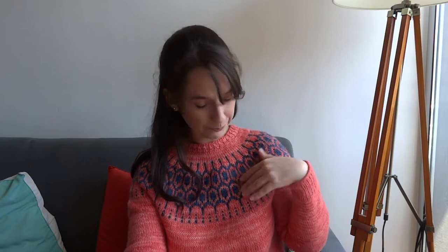So yeah, this is a DK weight yarn. This coral one is from a local store here in Santiago called Hilar. The name of the dyer, I think, is Claudia, something. I'm not sure, I'm going to put it in the notes here. But this is DK weight, 100% baby alpaca. And yeah, it's quite soft and quite warm.